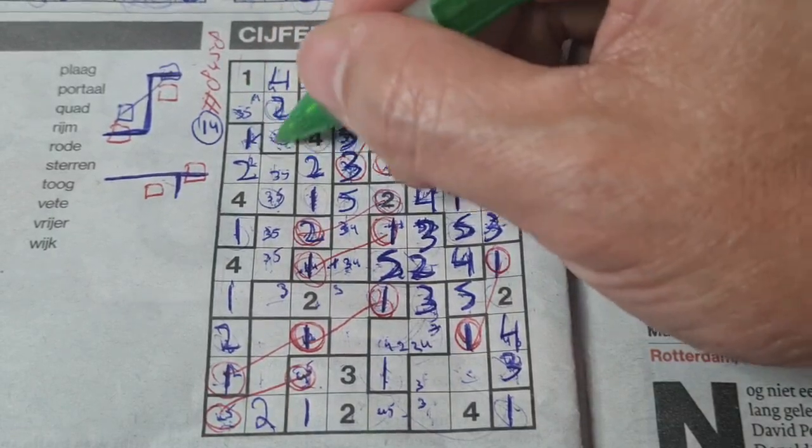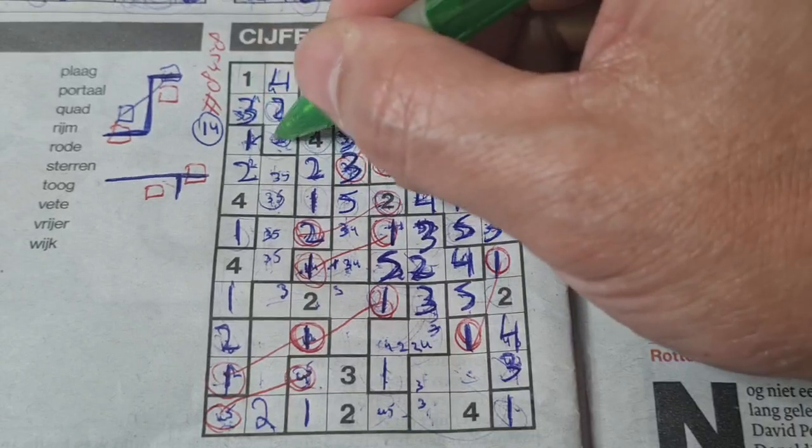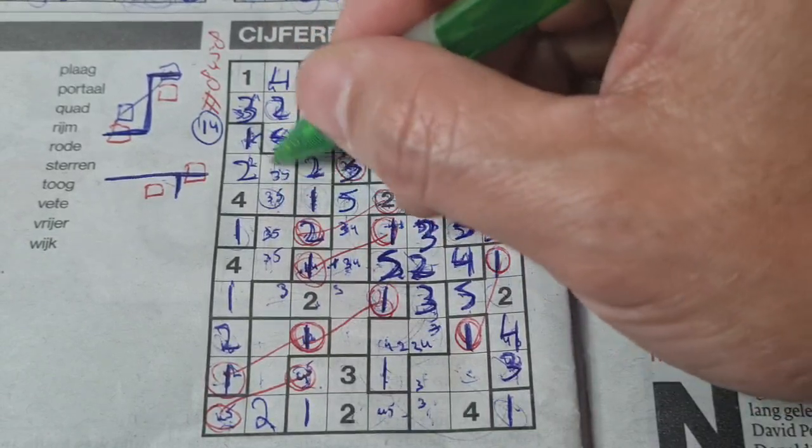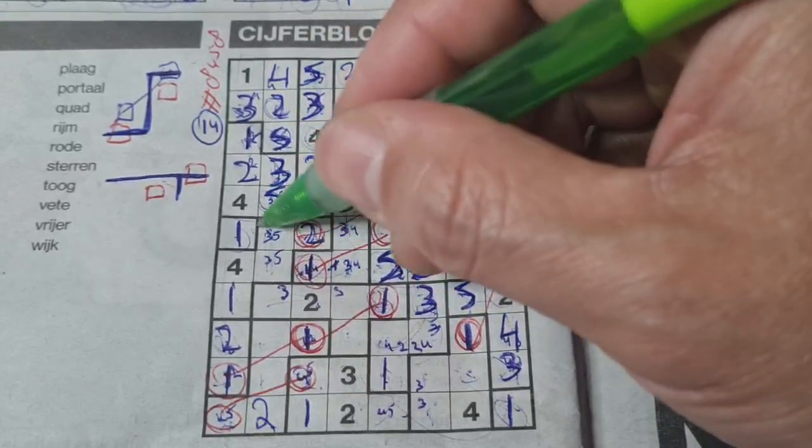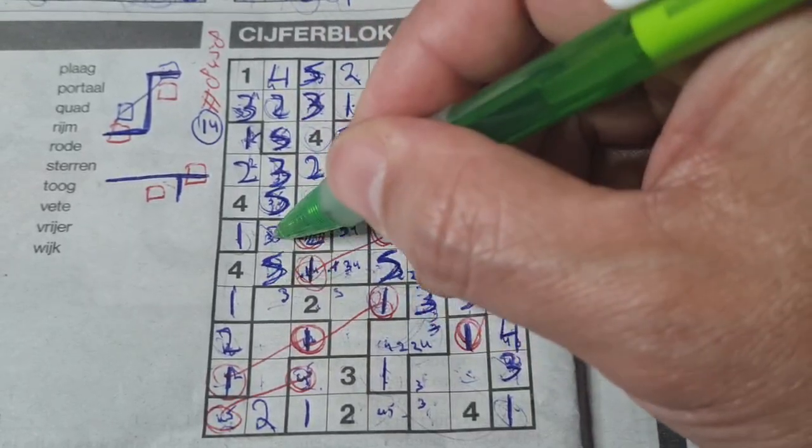3 and a 5, we have a 3 now, no 3 there. 3 should be here, and the 5 goes there. 3 and a 5, we have 5 now, no 5 there. 5 should be here, and the 3 goes there. 3 and 5, we have 5 now. No 5 there. 5 should be here, and the 3 goes there.